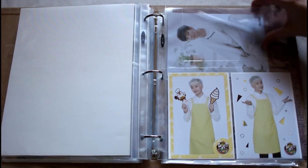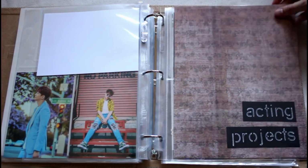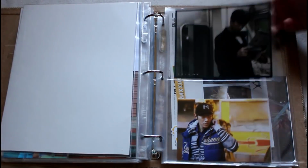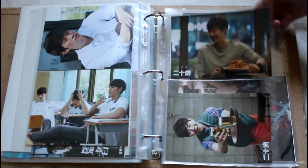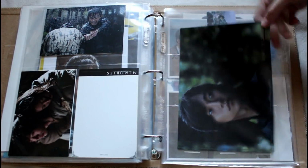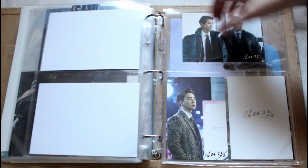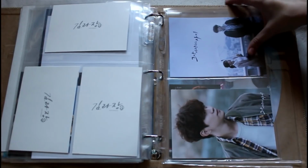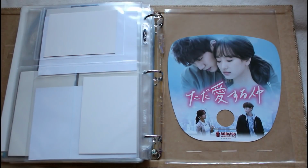And then miscellaneous things. And then his acting projects. So I have his movies grouped at the front. And then these are from his dramas. And so now you've seen all of my photocard binders.